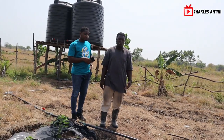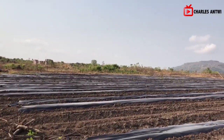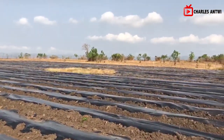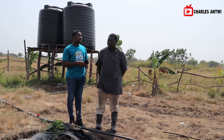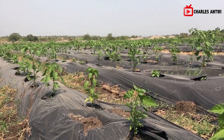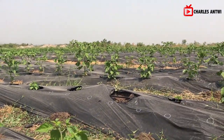So you could see black polythenes on the surface of the ground on which the peppers are planted. They are called plastic mulch. I think on Twitter you explained it to someone when you posted a picture last time. Exactly. It prevents the growth of grass and it also holds moisture. That's why we use them, especially for the Harmattan. You are advised to use plastic mulch.